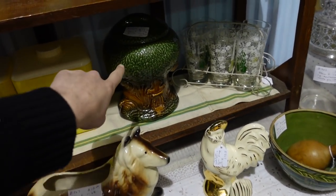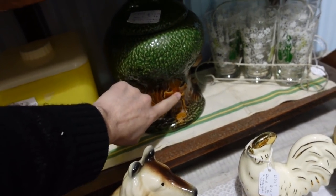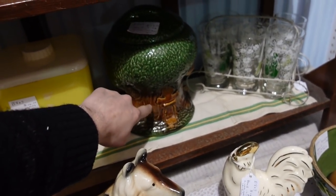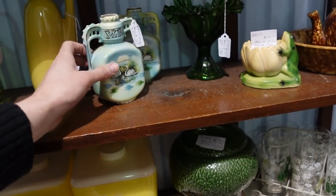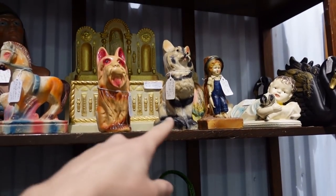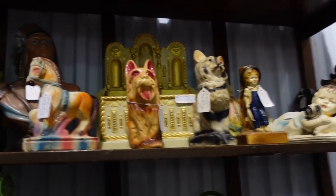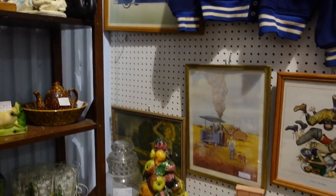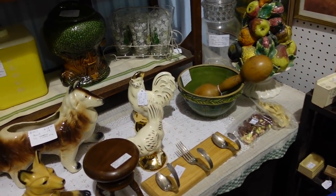But look over here. Oh, they have the Keebler. The color's worn off on there. This sells for about $40, $50 or so in good shape. This is pretty too. They have Carnival chalk right there. And a baby with a pug.